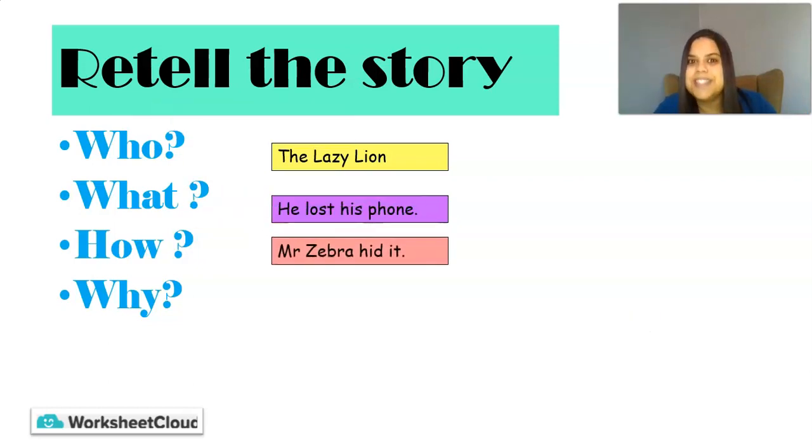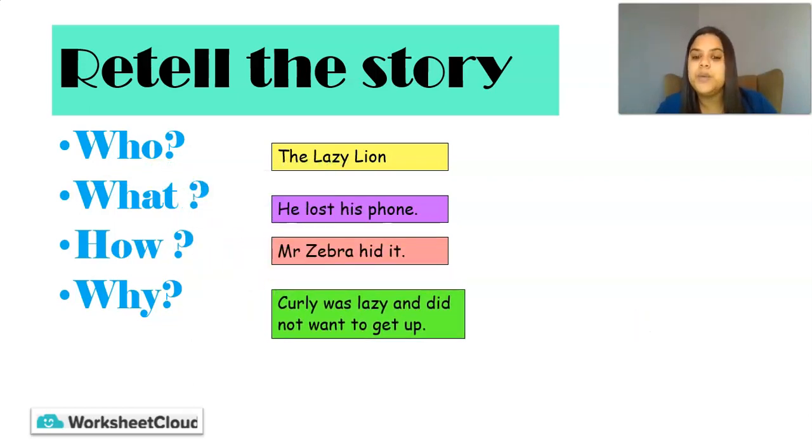How? Mr. Zebra hid it. So what happened? He lost his phone. But how did that happen? Mr. Zebra hid it. Why? Curly was lazy and did not want to get up.